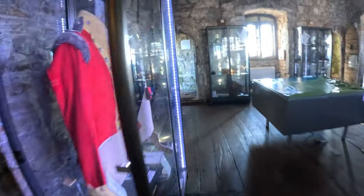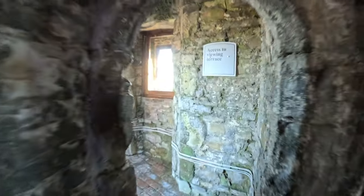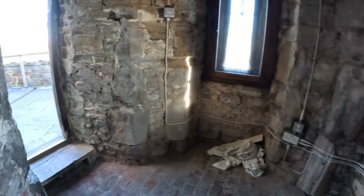Bit of history for you. Let's go right up in the tower. No entry. No entry. Wow. I think we've explored all this bit, haven't we? Access to view terrace, viewing terrace. We didn't do this bit. Wow.